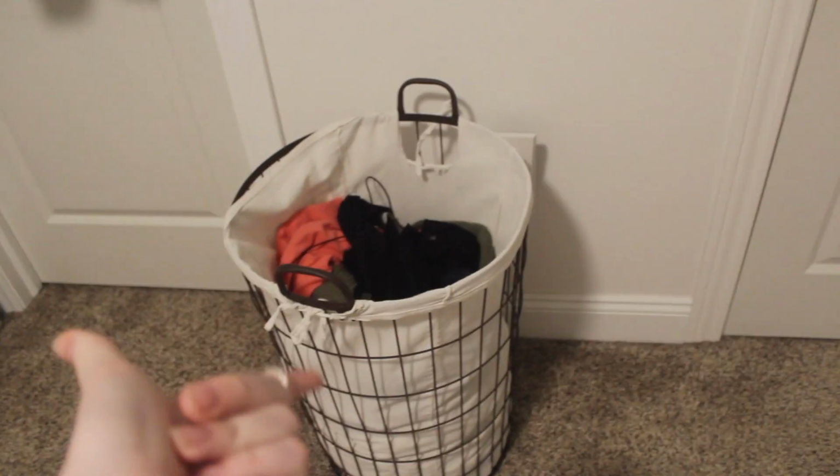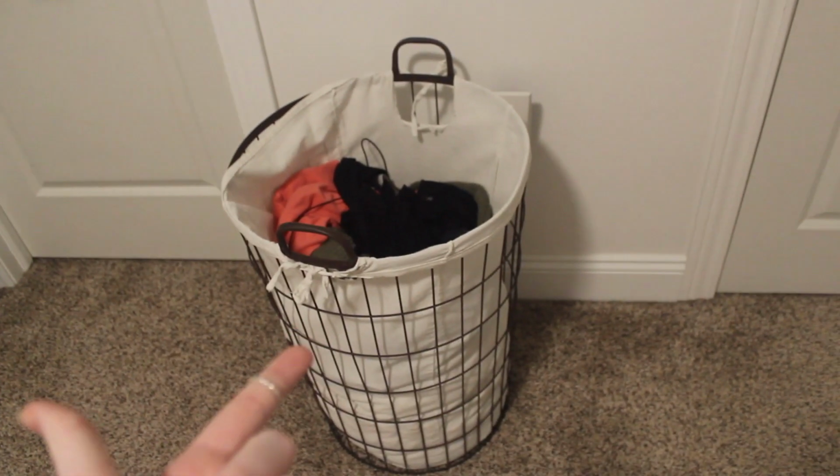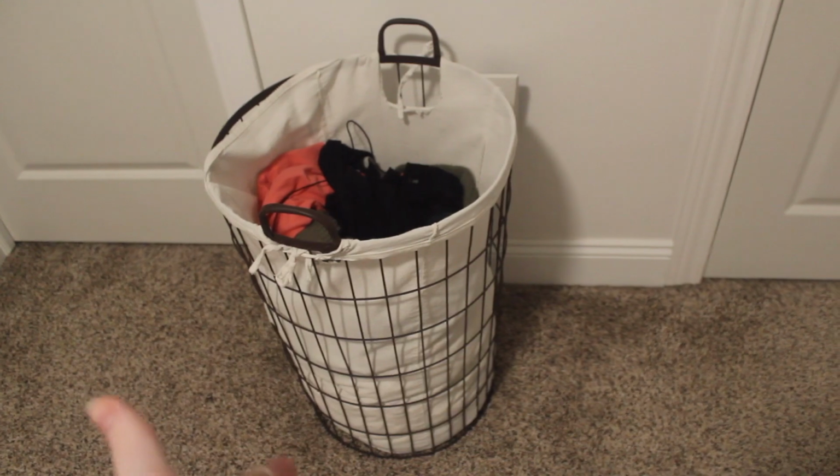This is my clothes hamper. I really don't know where I got this. I'm pretty sure I got it from Target, but it also could be from Walmart. I really have no idea.